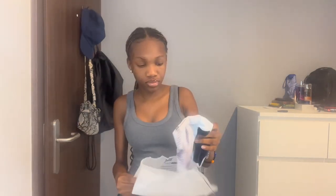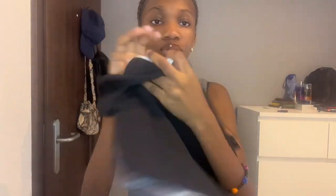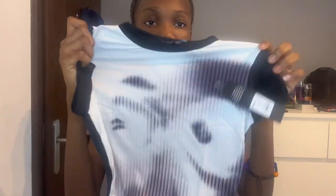Okay, so let's try another one. Yeah, so it's this crop top. It has black and then neon. So yeah, I'm going to go try it on now.